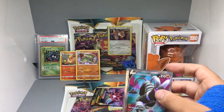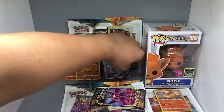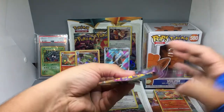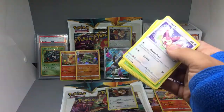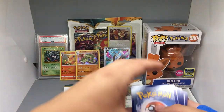Oh my god. And it's one of my favorite full arts in the set because look how nice them colors are behind it. This set has some beautiful artwork and some beautiful designs. The card that I'm hoping for the most are both of the Charizards, Charizard V and Charizard V Max. But I mean, right behind that was that Houndoom full art.